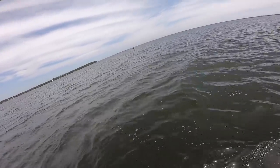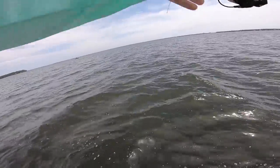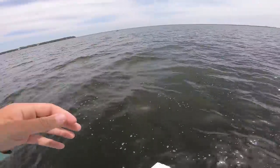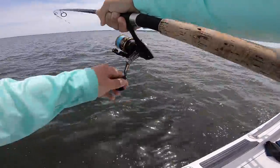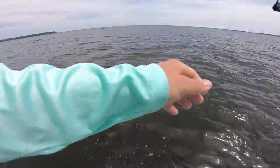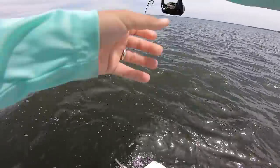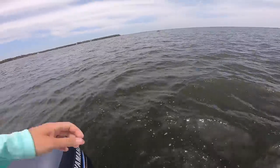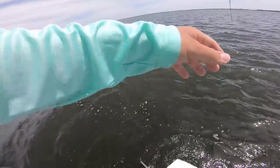Oh, this was a big hit. Big fish. This is on my free line shrimp. I don't know what this is. Oh gosh. There it goes. I wonder if it's a red or something. I don't know. Might be a red. Hope he doesn't get caught in my anchor rope. This is awesome. Could be a decent fish. There's a black drum. Maybe it's a black drum.